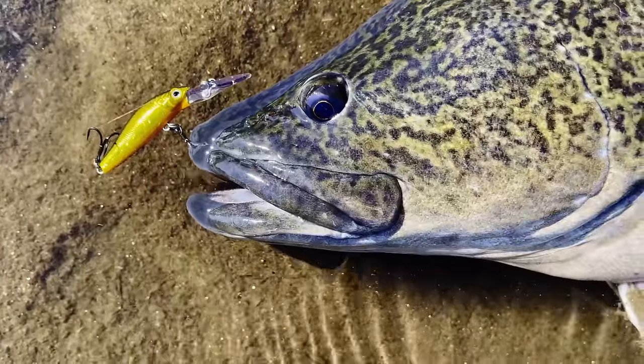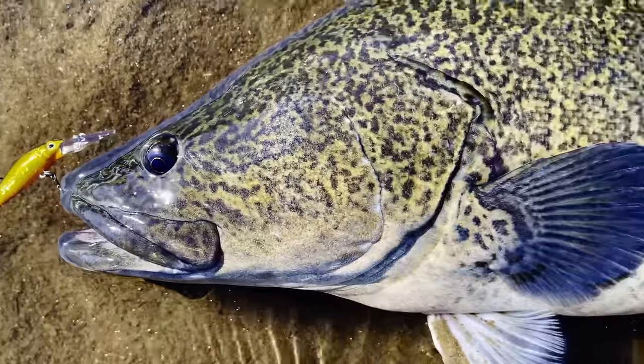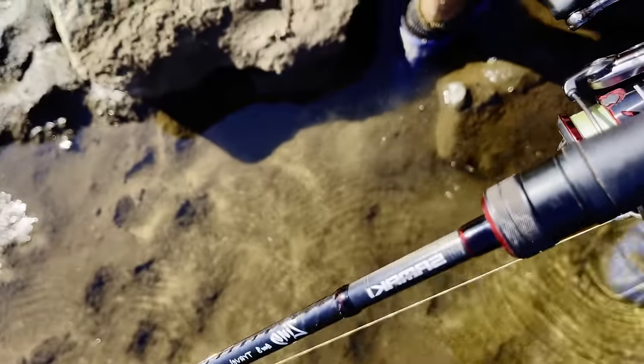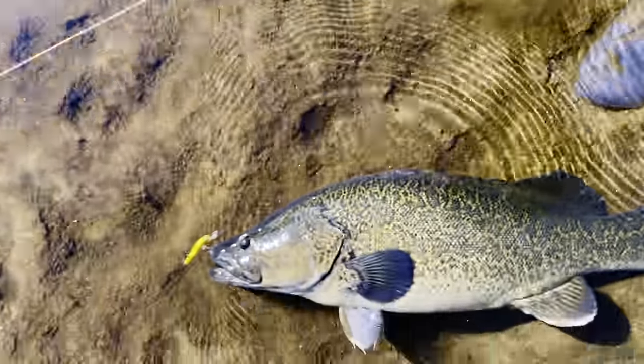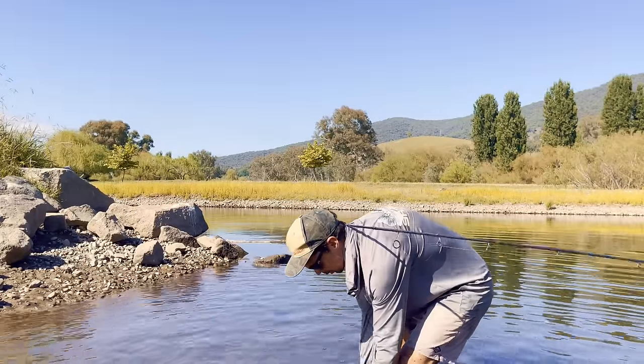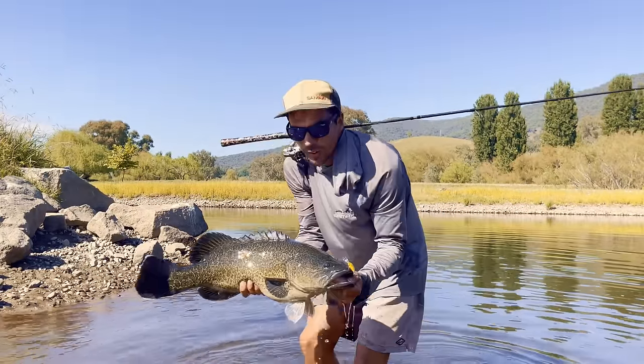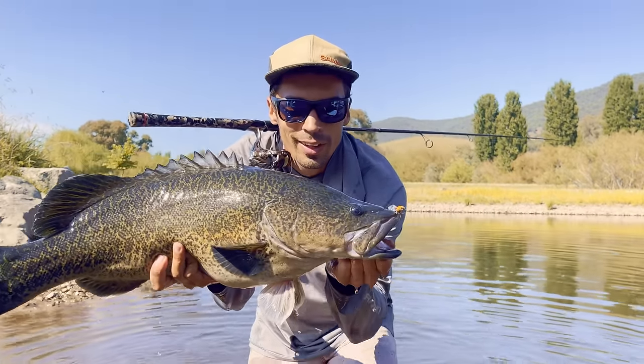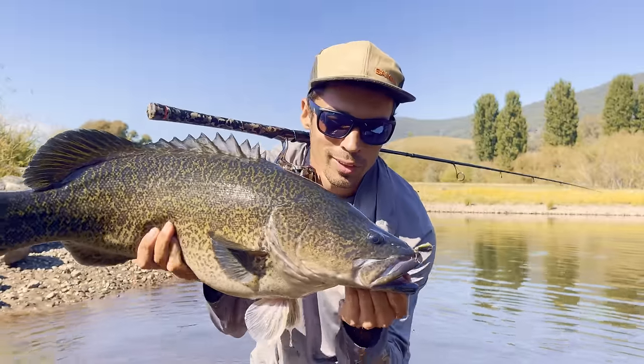Got him. There's that 50 mil Redfin. What a beautiful fish. On the little Zing. Man, is he a beautiful fish. He is an incredible, incredible looking fish. That is so very cool.